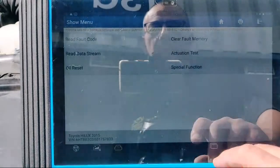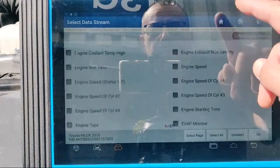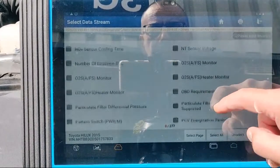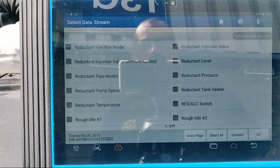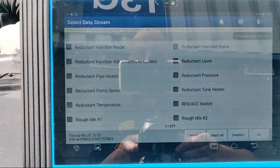There's some good coverage on that, mate, isn't there? Yeah, it's impressive. Bear in mind this is a facelift model as well, it's a 2019 model. So we've plenty of data, plenty of relearns.